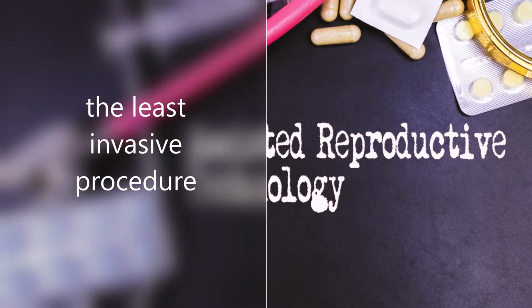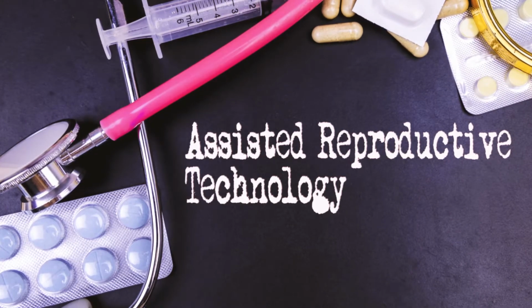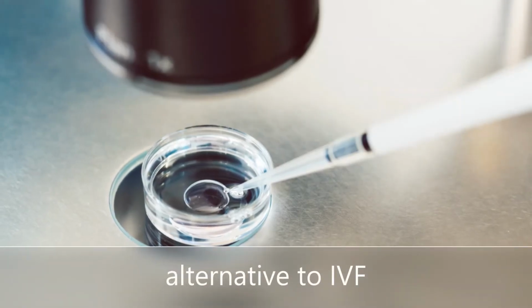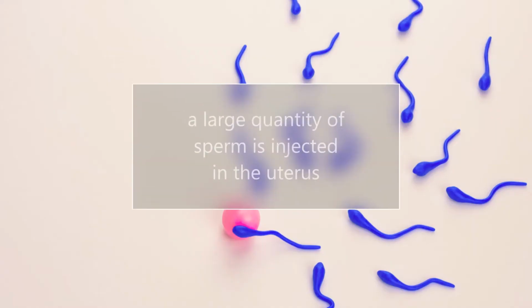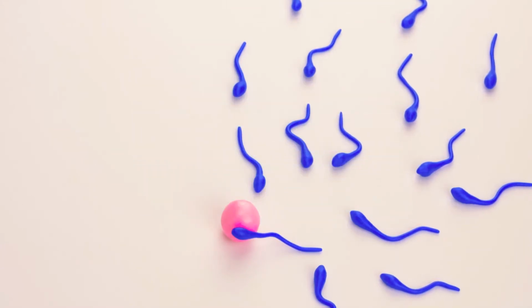What is IUI treatment? Intrauterine insemination, IUI, is one of the least invasive fertility procedures and may be offered as an alternative to IVF, in vitro fertilization. Insemination is accomplished by injecting a large quantity of concentrated sperm closer to the fallopian tubes to facilitate conception.